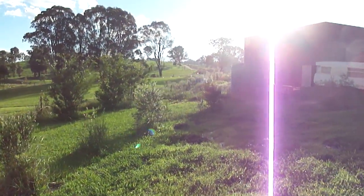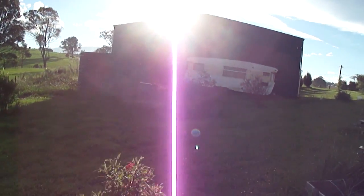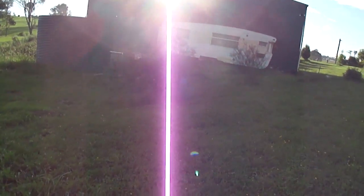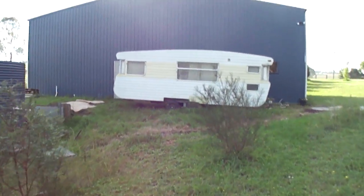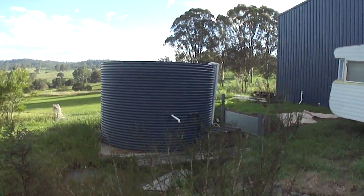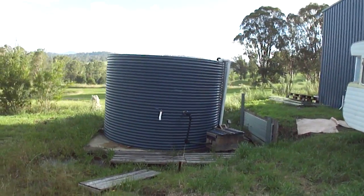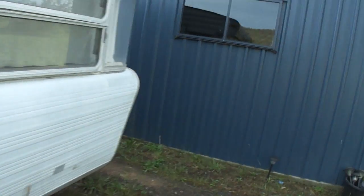Looking to the west now. Sunshine's gonna mess us up a little bit. Sorry about that. Pardon the caravan, that's actually been sold. We've got a water tank there, which is also connected to the mains water, so we never run out of water. And here is our shed.